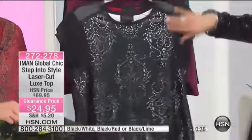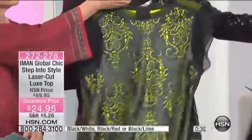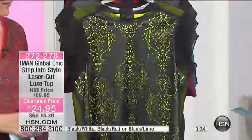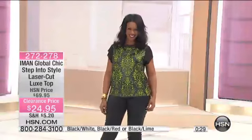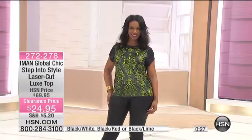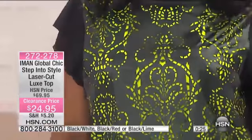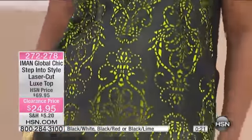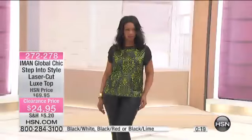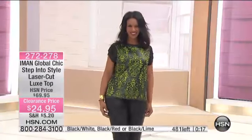So if you choose the red, white and black, or is this your favorite? You know what? This is so interesting. I'm actually gravitating to this beautiful lime green. It just looks stunning. It's elegant. Like you said, it's like a little piece of artwork. And you can get this entire masterpiece for $24.95.